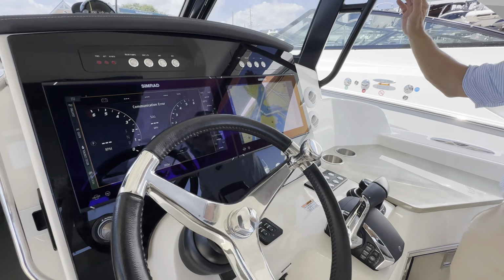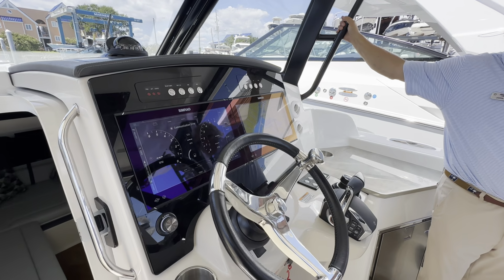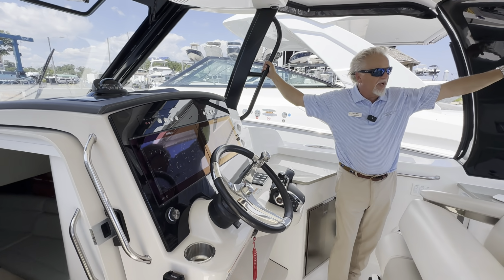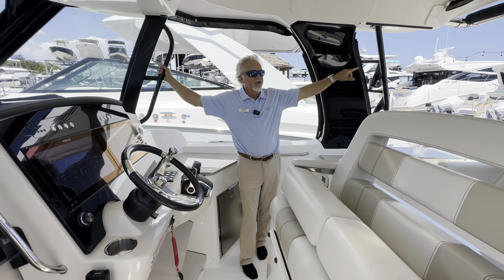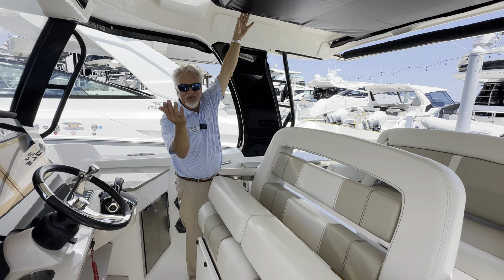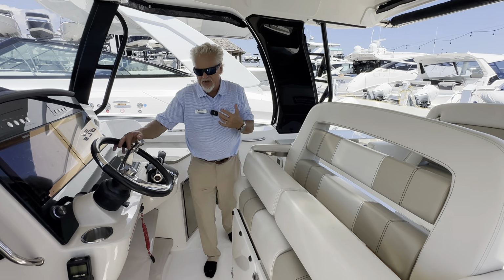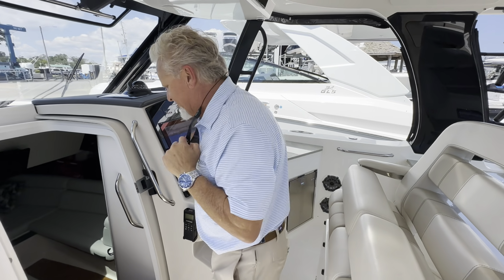This boat has, of course, the glass enclosure, powder-coated black. You have the sheer shade that extends all the way over the cockpit area. You also have storage up here, which has your isinglass enclosures, so you can enclose this area if desired. Now we'll step down into the cabin.